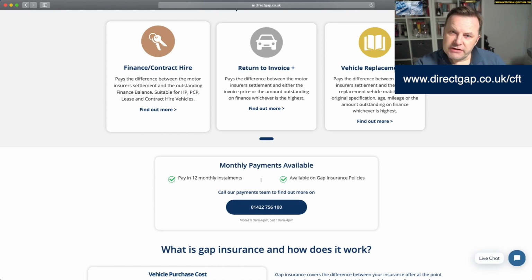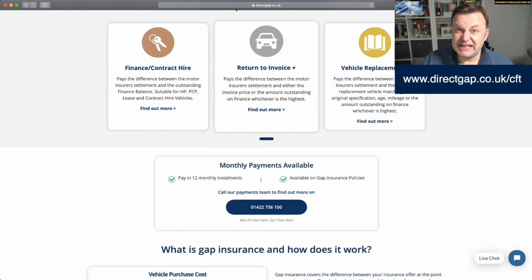So again, we use our example, we pay £20,000 for a car and 2 years down the line it's written off or stolen and the insurance company only offer you £11,000. Let's say at that point you owe £14,000. You don't just get the £14,000, you get the full £20,000. So you would have, in this example, £6,000 to put towards a new car.